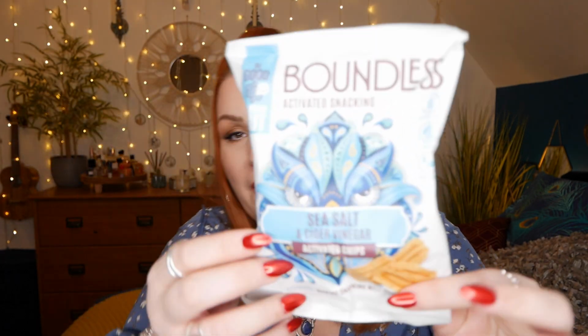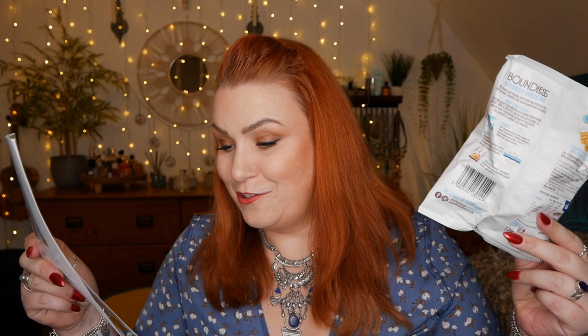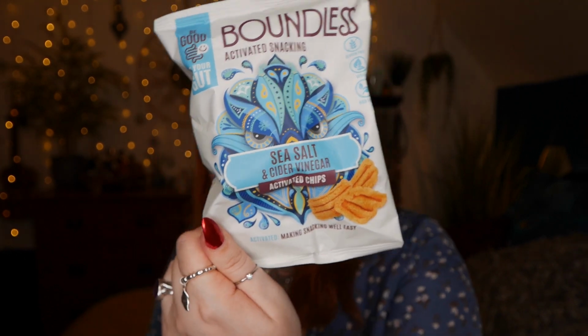Next up, we got a snack. This is by Boundless, activated snacking, sea salt and cider vinegar, high in fibre, gluten-free and vegan. They sound gorgeous, don't they? Sea salt and cider vinegar. These will cost you 99p. These activated crisps are made from ancient supergrain sorghum. Have I said that right? Sorghum. Which is drenched in salt water, kickstarting Mother Nature's germination process. Made with 100% natural ingredients and a good source of plant-powered protein, they are also available in 80-gram sharing bags. Warning, these are highly addictive. Oh, sorry. So there's those.